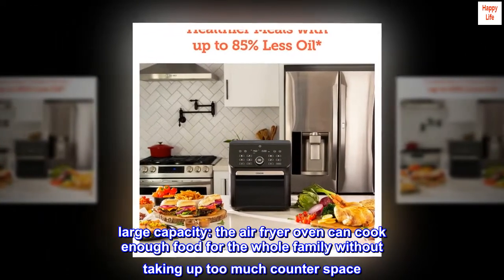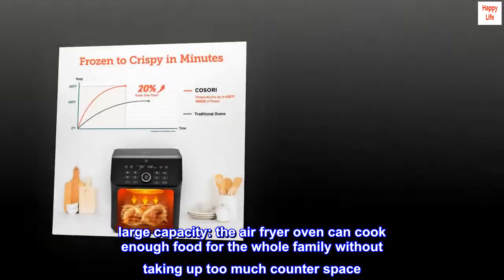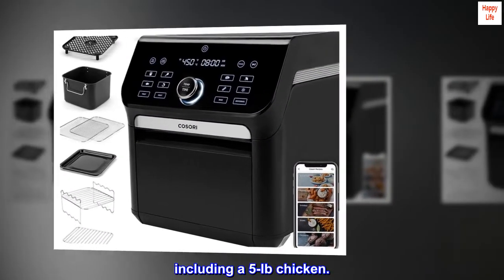Large capacity. The air fryer oven can cook enough food for the whole family without taking up too much counter space. Including a 5 lb chicken.